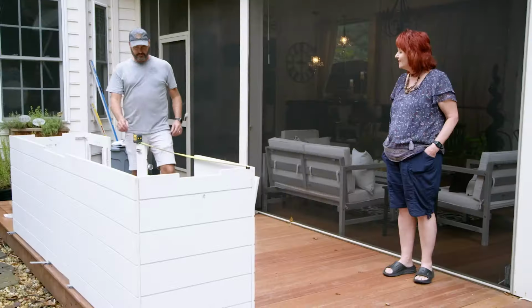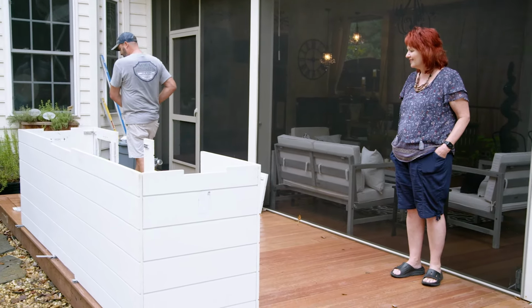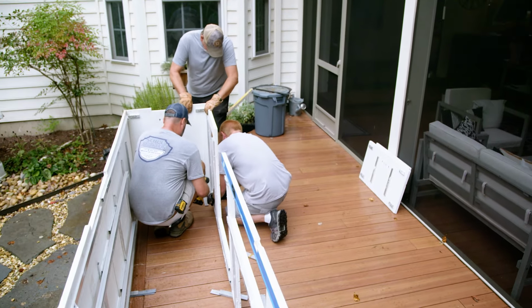I also think everything's nice and sharp and clean, and it all fit together very nicely from a construction aspect. Everything was square, everything was straight, nothing had to be modified during the construction process. And I like the fact that it's made out of concrete, so it's not combustible, like our old kitchen. I think the other part that's really good is this will never need any maintenance other than general cleaning.